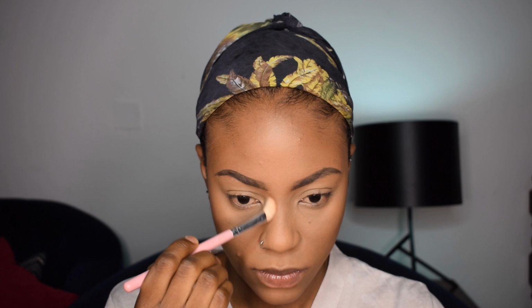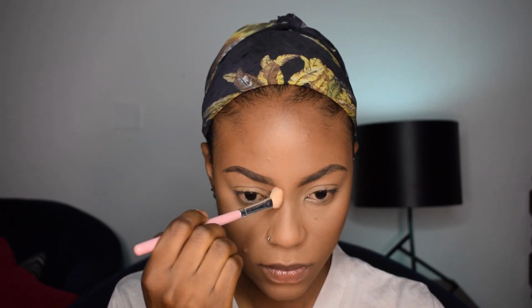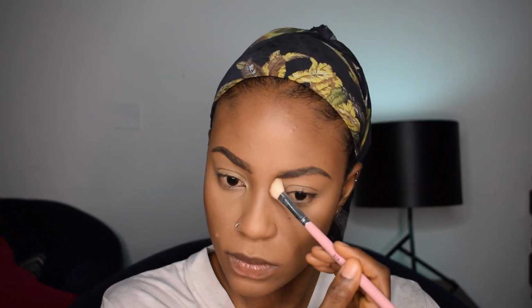I'm gonna go ahead and just go over my nose. As you guys saw, I didn't cream contour my nose, so I'm using a bronzer to do that. Of course, you can skip this step if you don't want to contour your nose, but I wanted to.